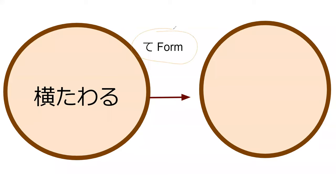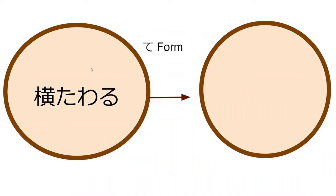So what is the te form of yokotawaru? Yokotawaru, we say that this is a ru verb, ichidan. So just drop ru. Yokotawate. Wait, was that ichidan or godan? I'm so sorry, is that an u verb or a ru verb? It is an u verb. So this would be a glottal stop, t, and then te. Ah, yes. Okay, I got it wrong. I thought it was a ru verb. So it's u. So what's this word?